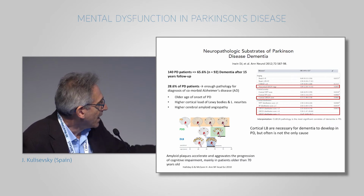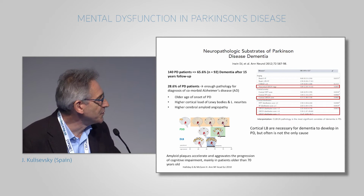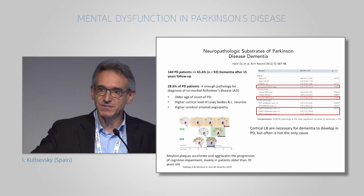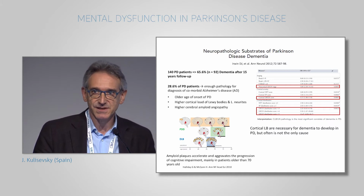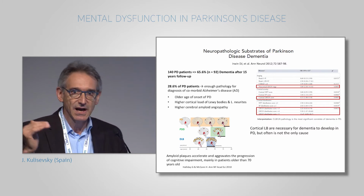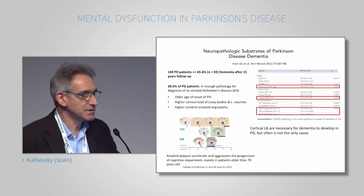The cartoon is from a paper of Glenda Halliday showing that there are different ways to become demented in Parkinson's disease. One is following the classic steps of Braak and Braak, and perhaps the black line represents dementia. In this typical case, you have Parkinson's disease for more than 20, 25 years, and then you become demented as the pathology aggregates and the progression goes to the sixth stage of Braak, and you have all the cortex plenty of alpha-synuclein.